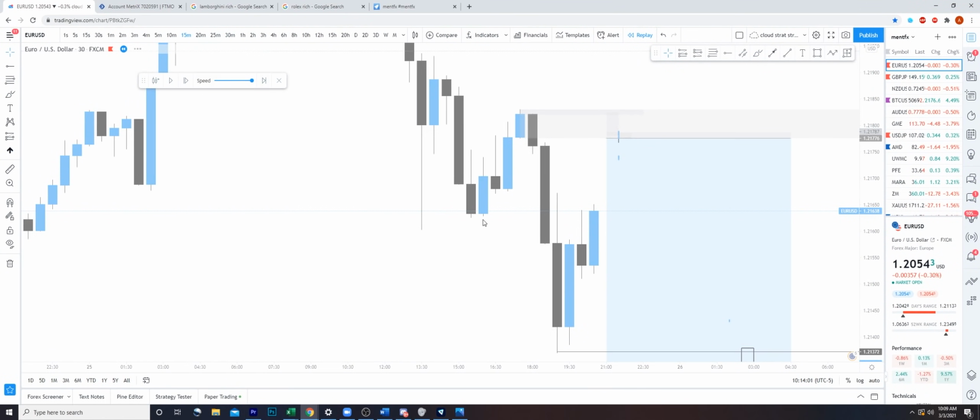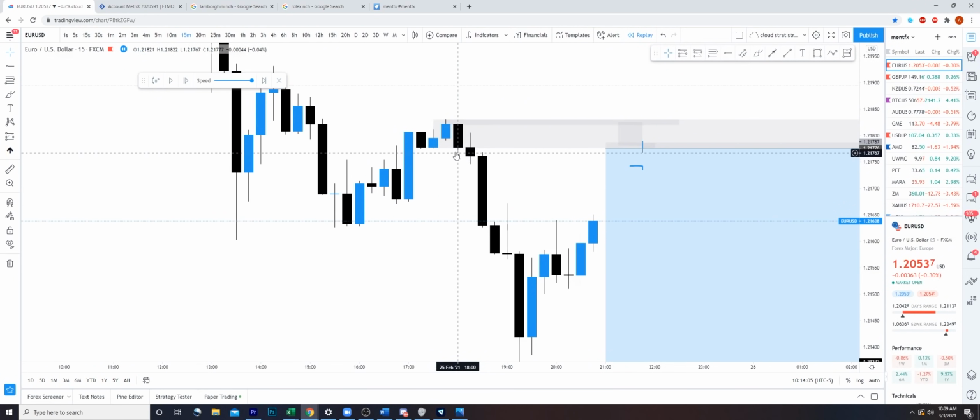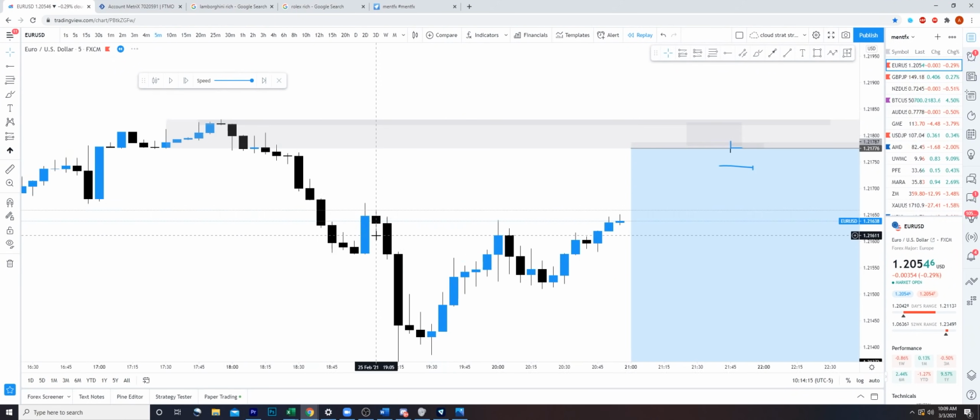So let's get down to the 15-minute. And now we can refine that again. Now, at this point, what you'll notice is we can refine to this last up candle before the down move. That is a supply zone. However, it's been relatively mitigated, so maybe you don't want to use that. Instead, we can continue getting lower. So at this point, it's up to preference.